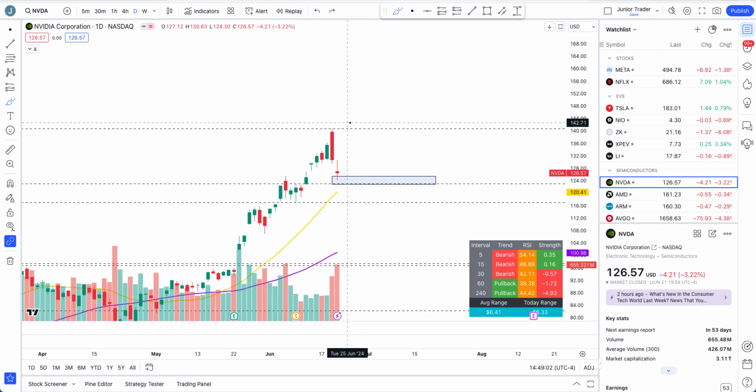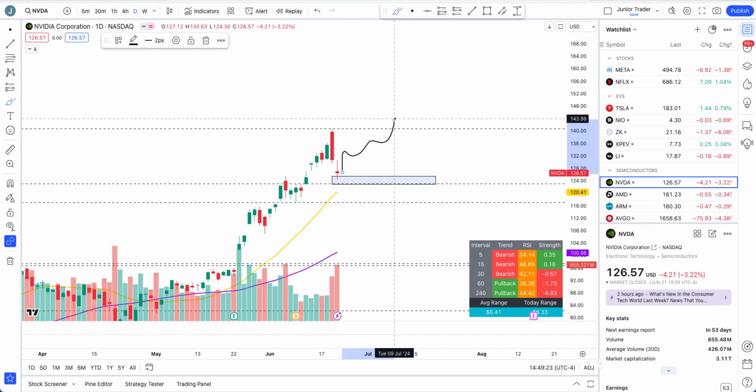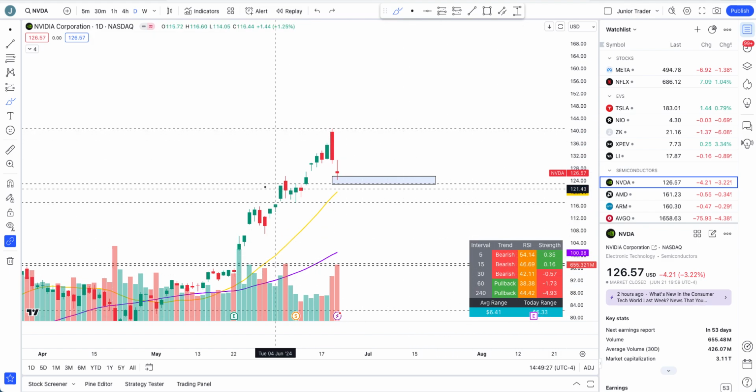Now, since the structure on Nvidia is still bullish, as I just went over earlier in this video, we have to give $140 a possibility. With the likelihood, let me correct myself, of 60% at least, 60 to 65%. Since the structure is bullish, Nvidia may continue higher, right? And 140 is within the range of its average range as well.